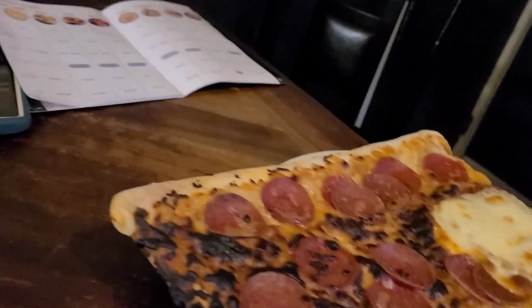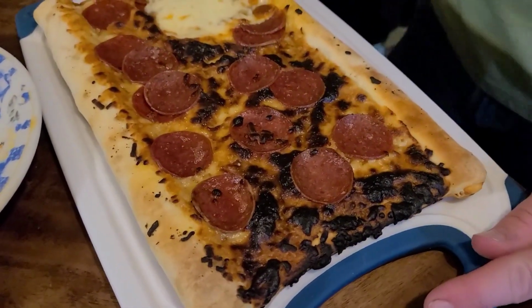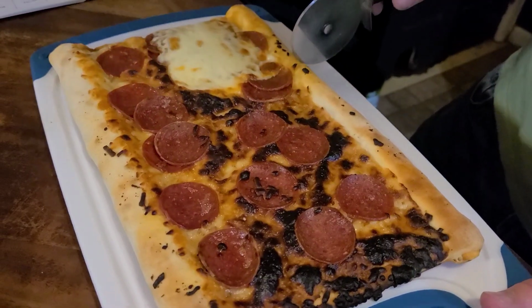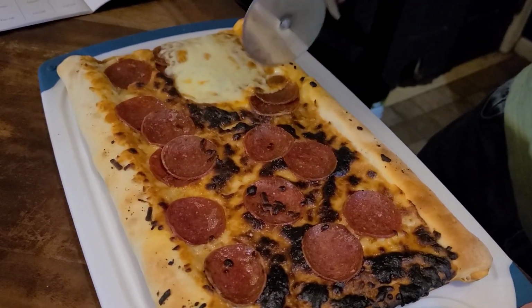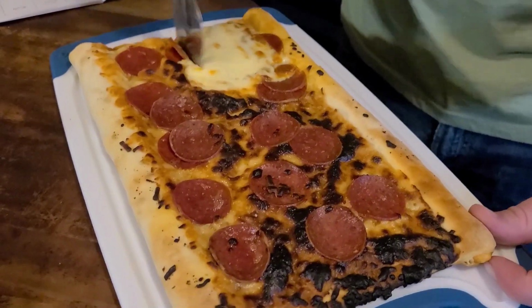Where's our pizza cutter over here? Yeah. Okay. We moved it to our cutting board to get it over here. This is my side, and look, it didn't burn. Okay. What do you think? Cross first and then through, or through and then cross? Oh, whatever. Okay, here we go, y'all.